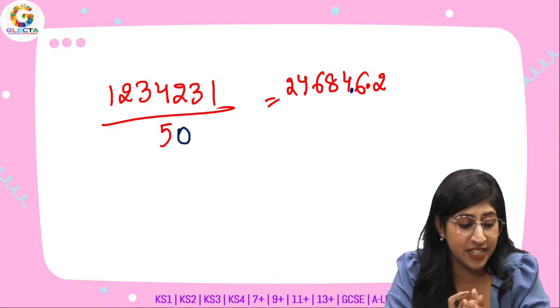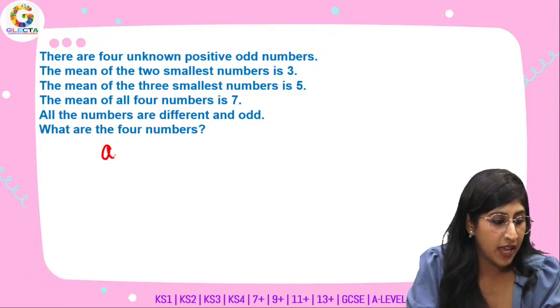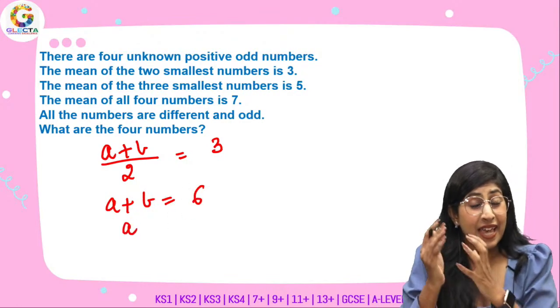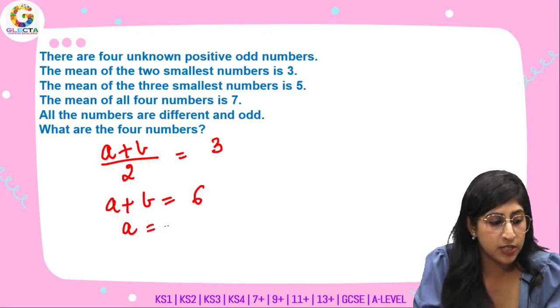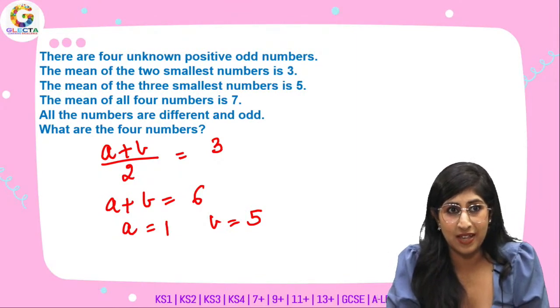So you guys are getting correct answers. Let's come back over here. Let's see how we can do it. So we have a plus b divided by 2, the mean of two numbers. That is coming out to be 3. So you multiply it by 2 on both sides. So 3 times 2, 6. Now since a and b, both of them are odd, what is the possible combination that I can have for addition of two odd numbers that gives me 6 as the answer?